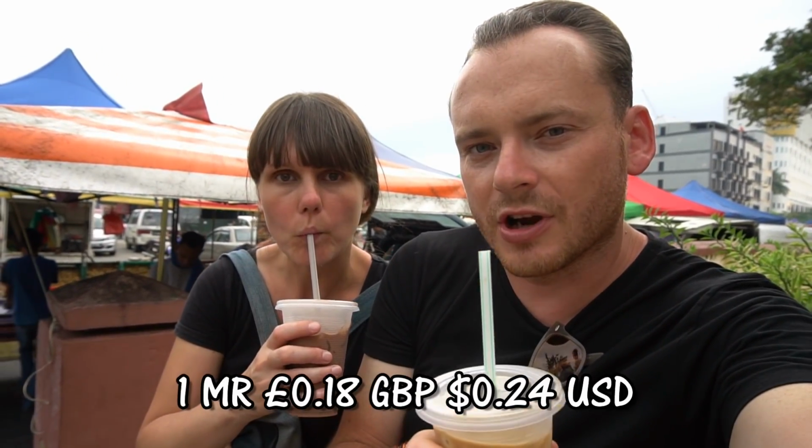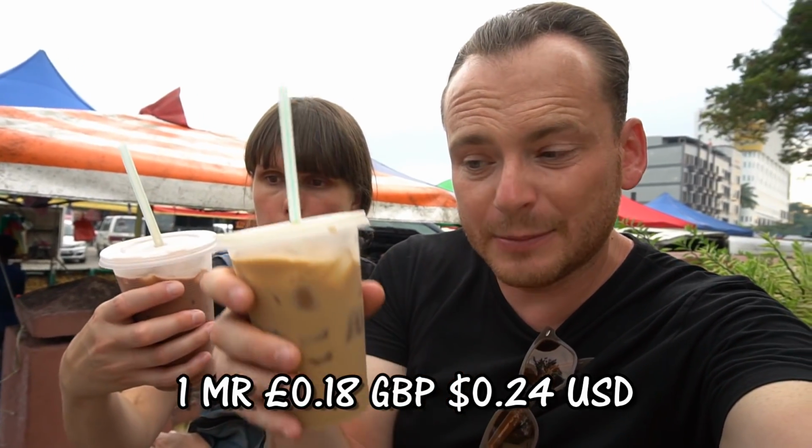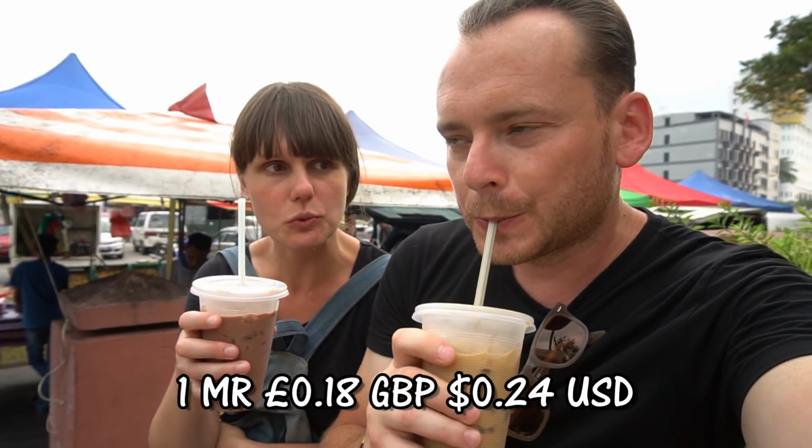Ice cold drink time. So I've gone for the iced coffee and Corin's gone for the iced Milo. It was like hot chocolate, really, but cold. Yeah, like a chocolate milkshake. One ringgit each, guys. One ringgit, 18p. Delicious as well.